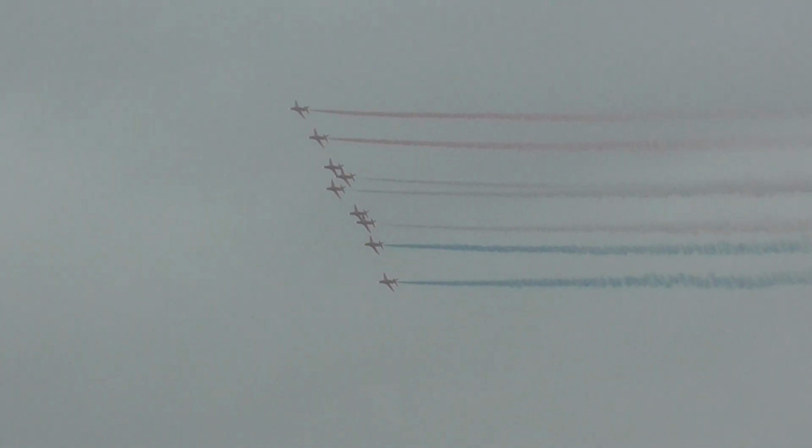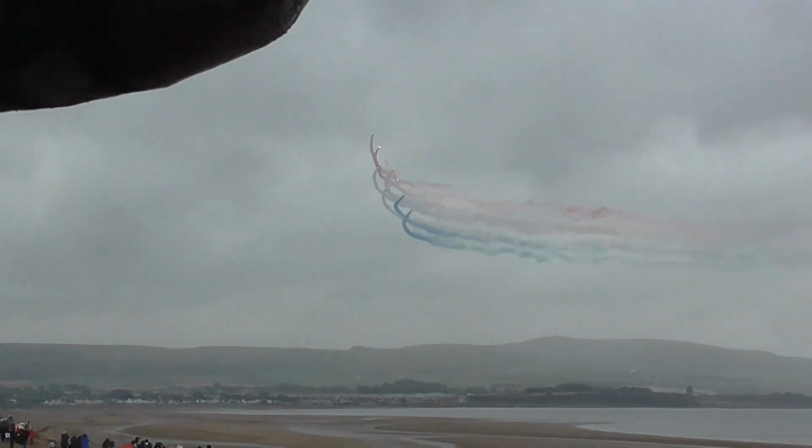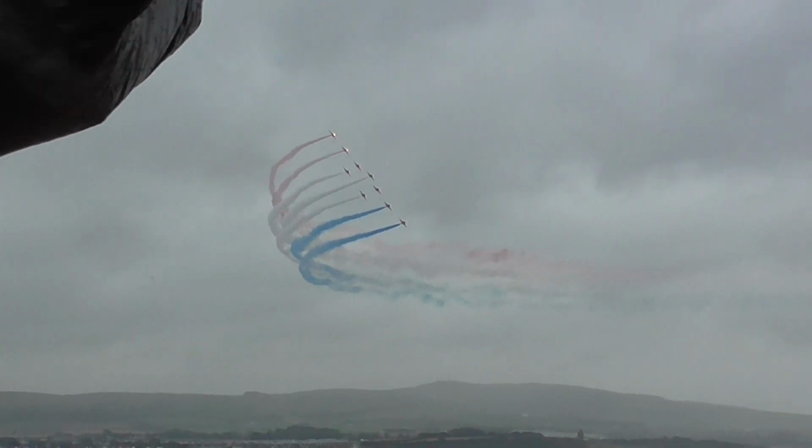He is a former Hawk flying instructor and Tornado F3 air defence pilot. He first joined the Red Arrows in 2009. He left in 2011, having led the Synchro pair. Now in from the left. Keep your eyes on the outside pilots. This is Phoenix.